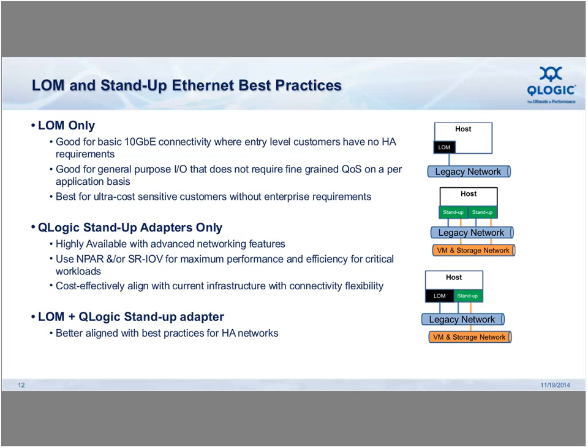Now, while I'd like to see two QLogic adapters in every server, a LOM plus a QLogic stand-up adapter approach may make the most sense. With the ability to have Ethernet adapters on different PCIe buses, each with different firmware drivers, this strategy aligns perfectly with both high availability and virtualization best practices.